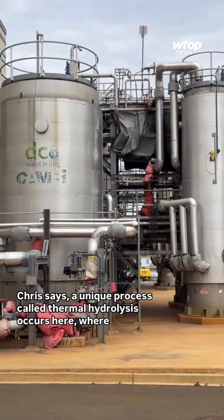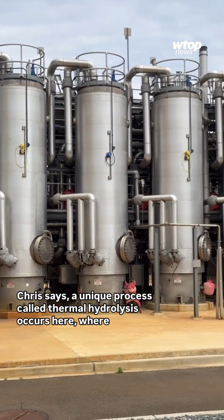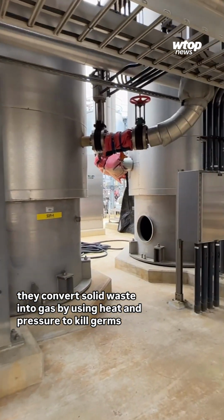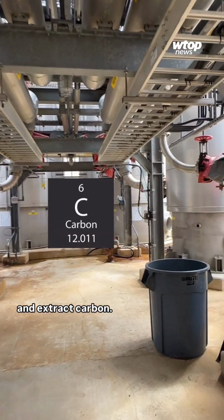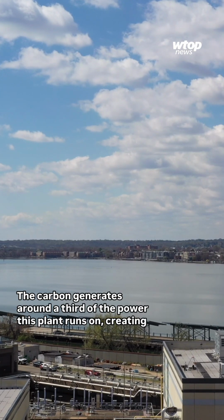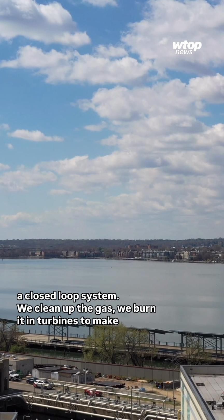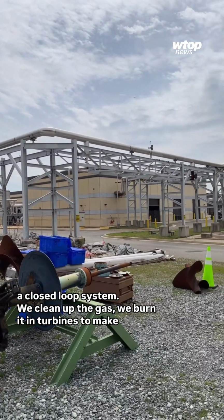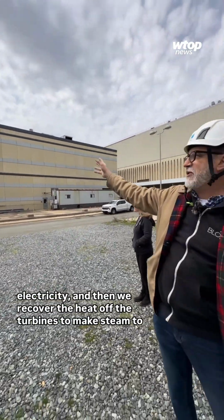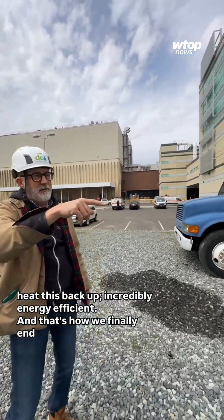Chris says a unique process called thermal hydrolysis occurs here, where they convert solid waste into gas by using heat and pressure to kill germs and extract carbon. The carbon generates around a third of the power this plant runs on, creating a closed-loop system. We clean up the gas. We burn it in turbines to make electricity, and then we recover the heat off the turbines to make steam to heat this back up.